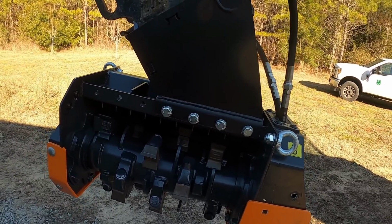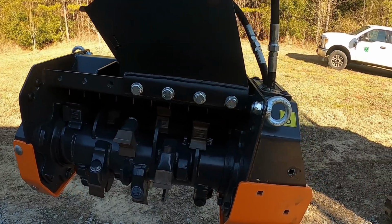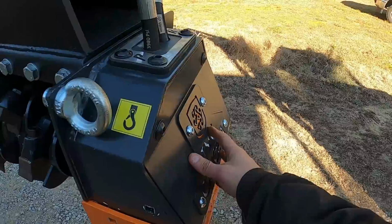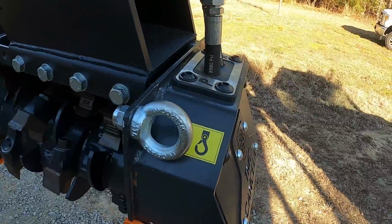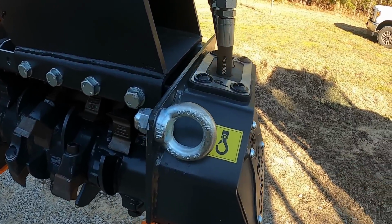And so what we do, based on the size of your machine and the flow specs of your machine, we give you a direct drive motor. We'll give you a certain size direct drive motor based on your flow spec. So for this one, it took a 16cc motor. I think it had like a 12cc in it before, so I had to swap that out. I got that in the truck.